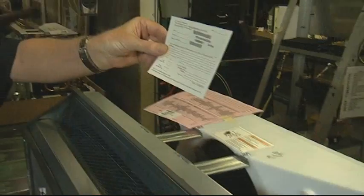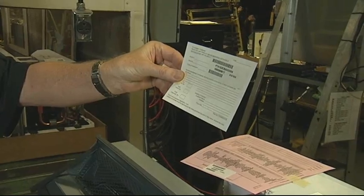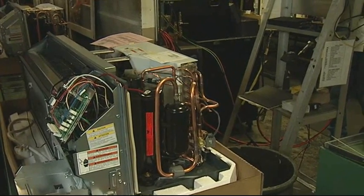Because I guarantee you, I read every single card that comes back into this plant. Every single one, and I initial it. And then I circulate it through my manufacturing people, the product engineering people, because quite often we get input from our customers on how to improve our product.